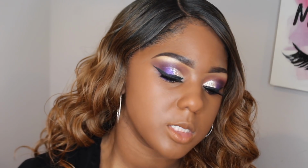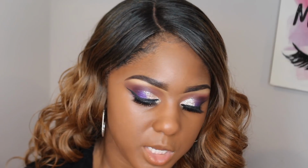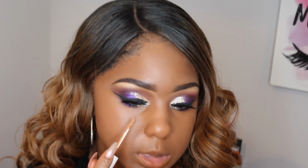The concealer I'm using is also by Colourpop. I just wanted to get the No Filter concealer as well because I just feel that the complexion items should be cohesive and they should work well together. So this is nothing new. I'm not going to talk about this too much. I got it in the color Dark 48 and I'm just going to speed through me doing this.